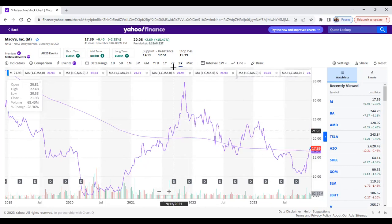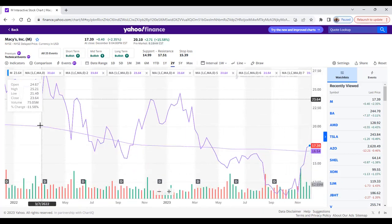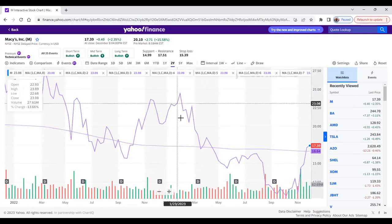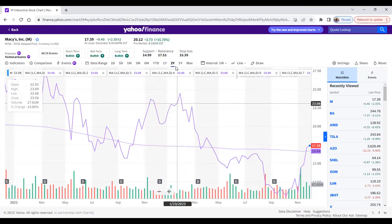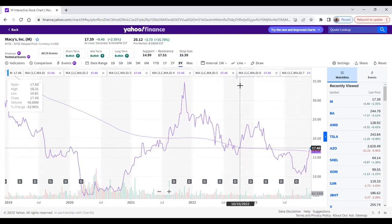Okay. Now, if I put a 2-year moving average, see, it's still trending down for 2 years. Remember, we are still under the 200-day moving average, but if I make it 2 years, the stock is still trending down. For long-term investors, 2 years and 5 years are usually the norm. So it can stay trending down. All right, so what does this trending down of the moving average tell us about Macy's?